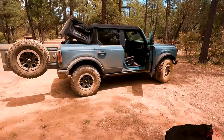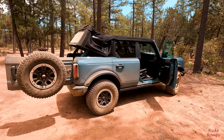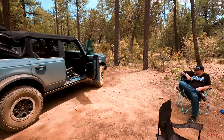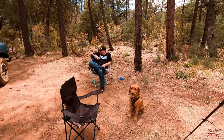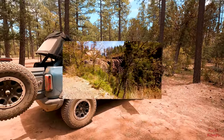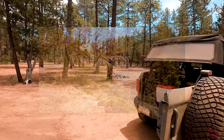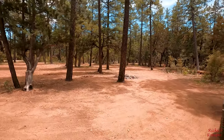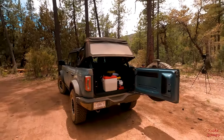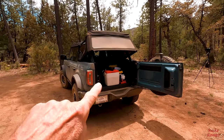We decided to take a little break, and we're like halfway between the town of Young and Roosevelt Lake. We're looking for Workman Creek Falls. Still shows a little ways to go. And speaking of things to show, that's what I'm doing right now. There's the Bronco. Anybody recognize that?